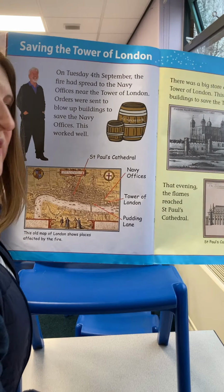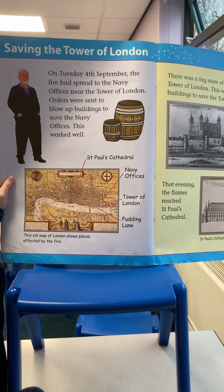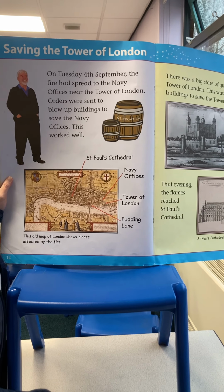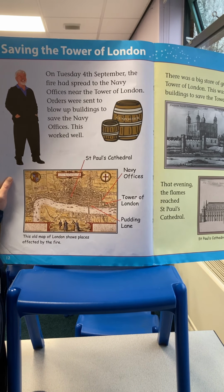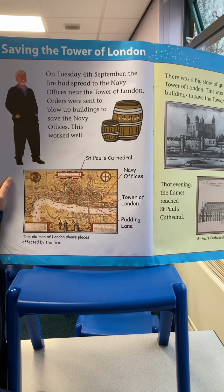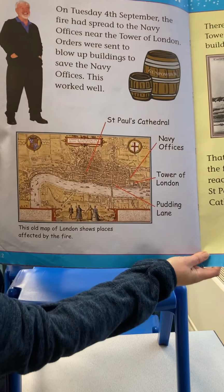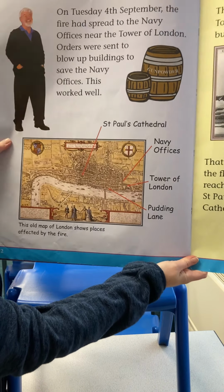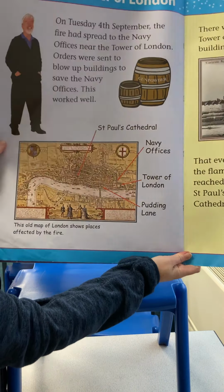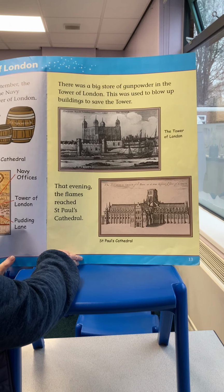And here is another subheading about saving some of the important buildings in London, so saving the Tower of London. On Tuesday the 4th of September, the fire had spread to the Navy offices near the Tower of London. Orders were sent to blow up buildings to save the Navy offices. This worked well. And you can see again this old map. St Paul's Cathedral is labelled, the Tower of London, and Pudding Lane, where the fire started in the first place. There was a big store of gunpowder in the Tower of London. This was used to blow up buildings to save the tower.